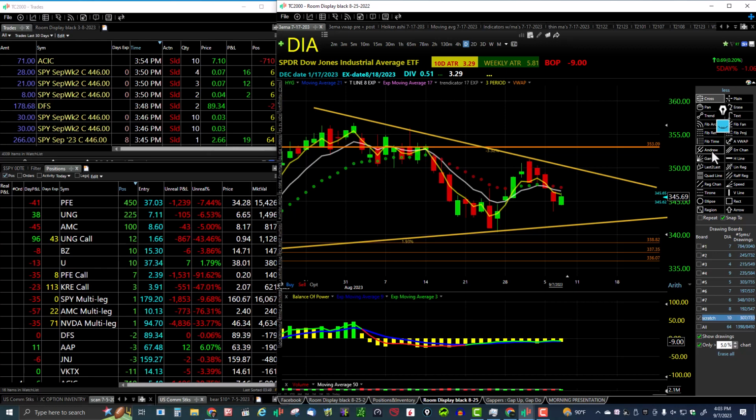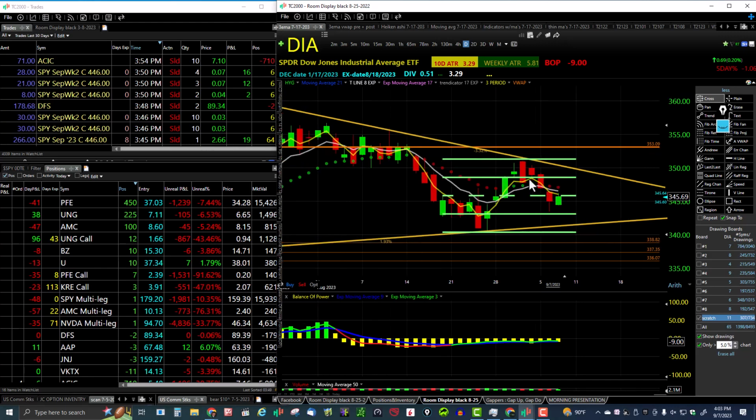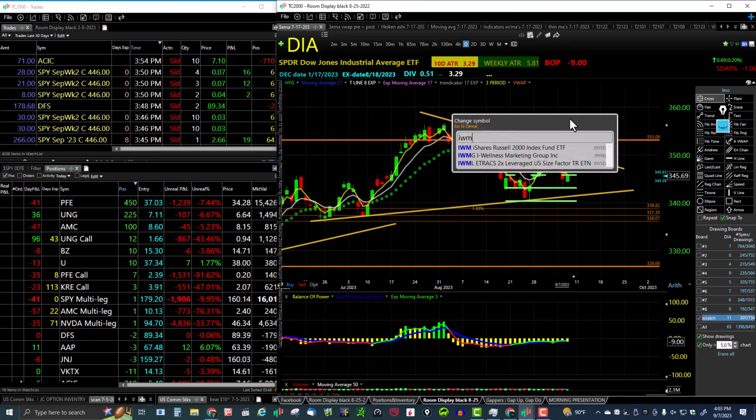Here's Diamond Dow, and the quad line's in, closing underneath the midpoint, and an inside day as compared to the price action, not the body, but the price action with a higher low and a lower high. Notice the 3 has crossed underneath the 8, and the trend indicator's red. So not looking good on diamonds. In the middle of a triangle here, waiting to play out. So there's diamonds. Let's take a look at IWM.